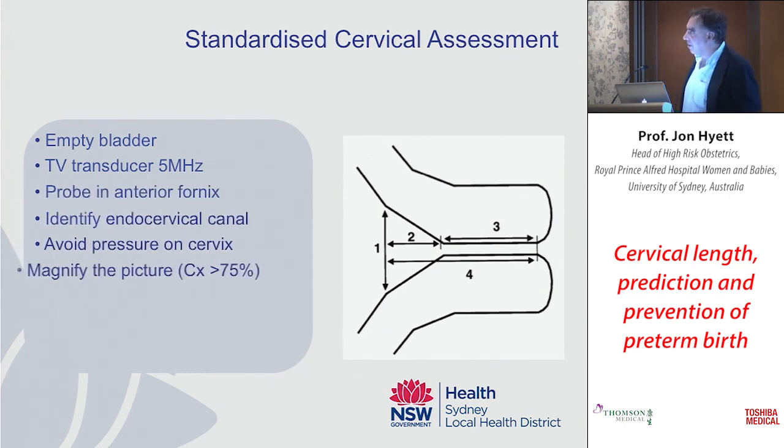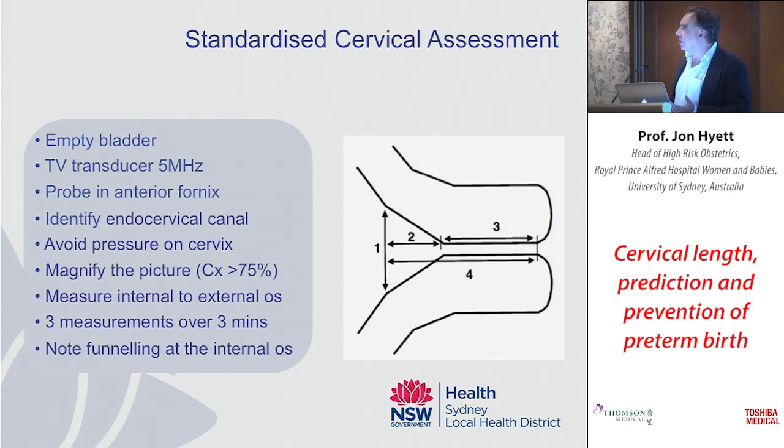As with everything in ultrasound, I think that you need a standardized approach for measurement, and this is the approach that we use. Again, it's based on the approach from King's in the UK. You can see that down the bottom it includes things like making 3 measurements over a 3-minute period. The cervix is a dynamic structure, and it does change, and you will certainly see some patients where it changes quite markedly in that time.